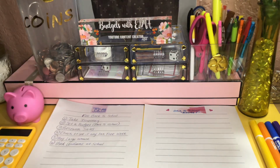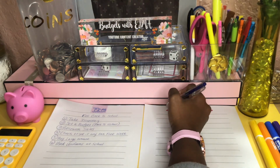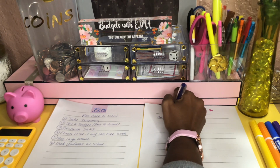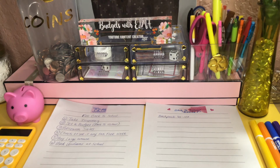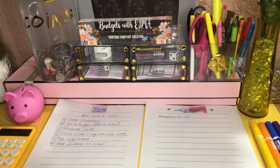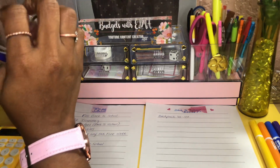So for the back to school budget for my kids, for the essentials, we want backpacks. I am budgeting $80 to $100 for backpacks. That's for all 3 kids, whether they get a notebook or messenger bag, those little backpacks that go to the side, or a regular backpack. I'm budgeting for all 3 kids' backpacks between 80 to 100. That's for all 3 of them.